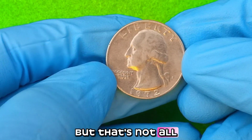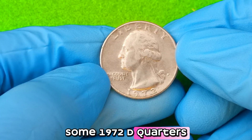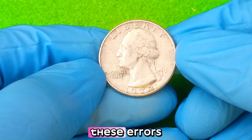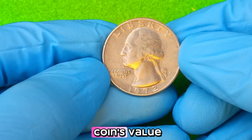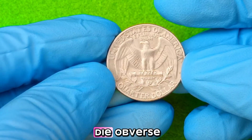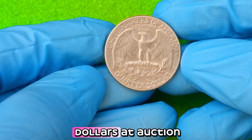But that's not all. Some 1972 D $2 have unique errors, like double dies or off-center strikes. These errors can significantly increase the coin's value. In fact, a 1972 D $2 with a double die obverse can fetch thousands of dollars at auction.